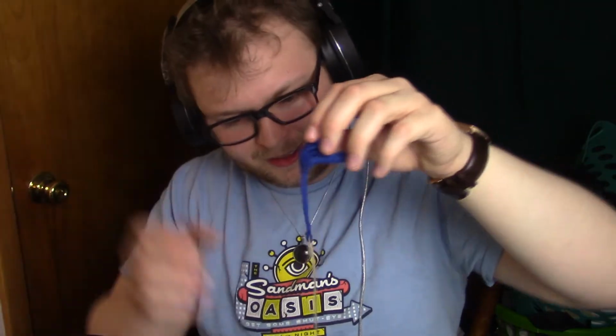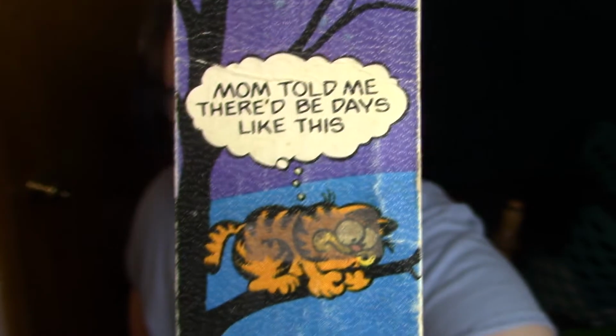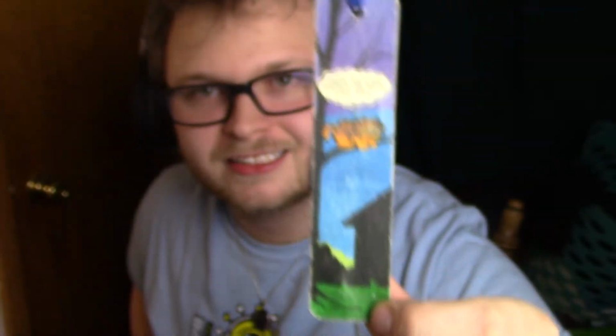You better not turn off computer. I'll slap your mama. Here's another thing that I just have for no reason, but you know, it's literally just a bookmark, and it's Garfield on the top, and he says, Mom told me there'd be days like this, because he's stuck in a tree. And as a kid, I just thought that was hilarious.